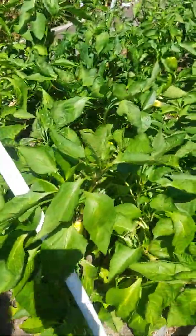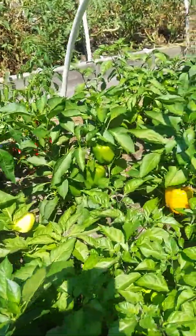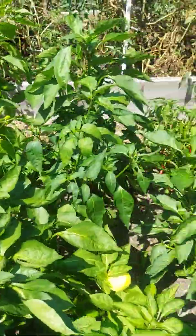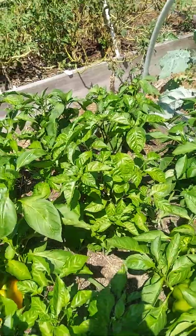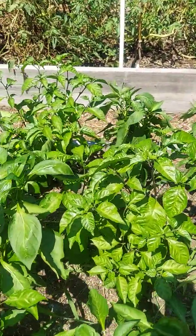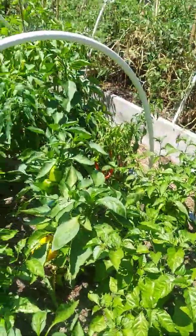But as you can see, the peppers did really, really good, even though they were in close proximity with one another. They are producing, they are healthy, and they didn't have the same problem as the tomatoes did with blowing over. I think my tomato plants were spaced too far apart, and I think they probably would have done better if they were closer together. So that's the pepper.